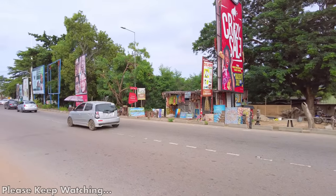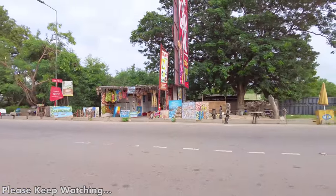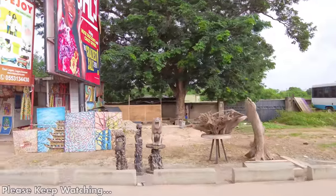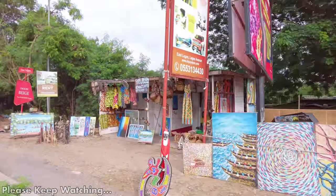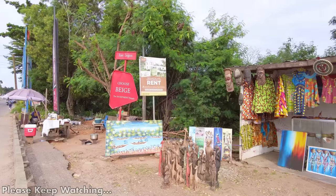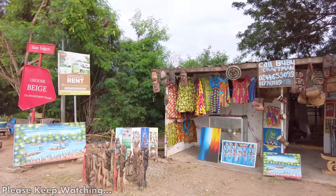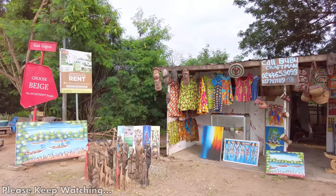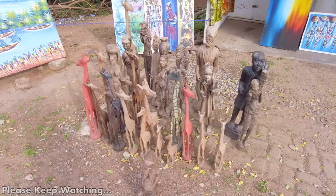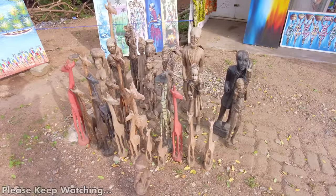Very nice places here in East Legon. You can see all the artwork. Very nice artwork here. Very nice artwork here in East Legon.